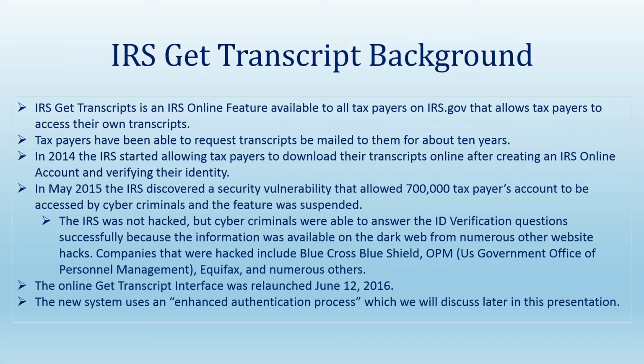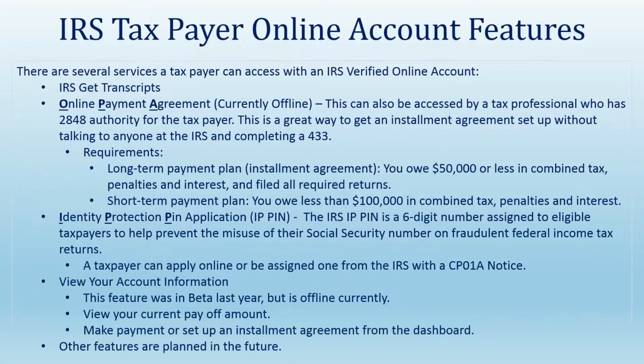The online Get Transcript interface was relaunched in June of 2016. The new system uses an enhanced authentication process, which we will discuss later in this presentation. IRS Taxpayer Online Account Features.